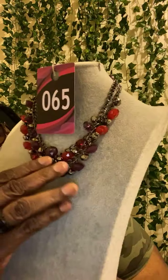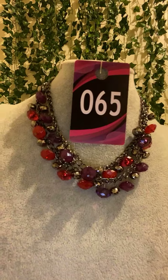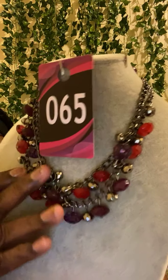And I just did this. You don't have to get it. I just did that. The same necklace, gunmetal. Two red, one purple. I was supposed to put this back. I didn't. Let me see if I can find it quick.